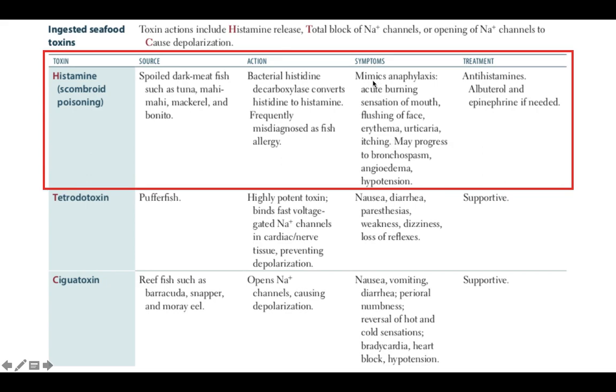So, some of the signs and symptoms she mentioned include the fact that this poisoning can mimic an anaphylactic-like reaction. So you get that acute burning sensation of the mouth, flushing of the face, erythema, urticaria, itching. And then I suppose if this goes untreated, it may progress to bronchospasm, angioedema, and then hypotension, which could, of course, be very dangerous. So you're going to treat it with antihistamines, which makes sense since this is a histamine-mediated reaction. And then also albuterol for the possible bronchospasm and epinephrine for the anaphylactic-like reaction.